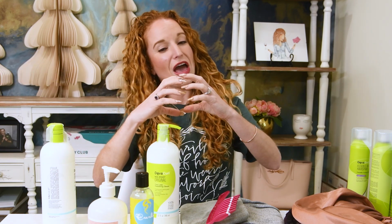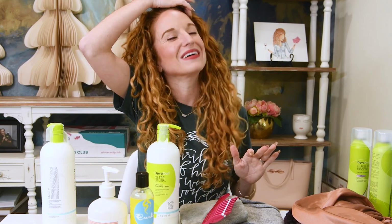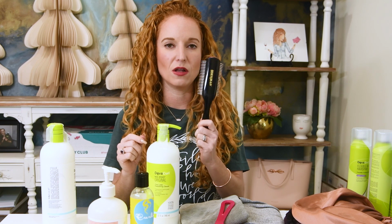And I usually have a very large pile of hair on the side of the shower when I'm done. I only brush my hair once a week, so it's normal. Doesn't mean anything's wrong. After I've gone through this, my hair and my curls are a bit stringy. So I come back in with my Denman brush and create all of my clumps.